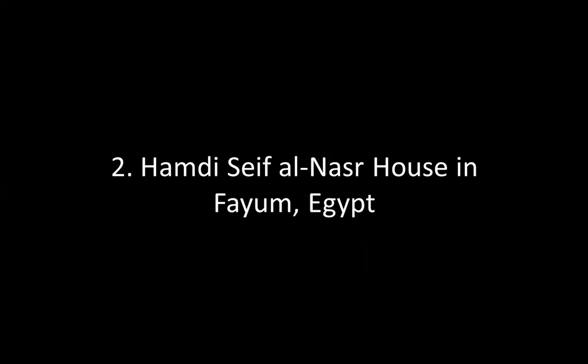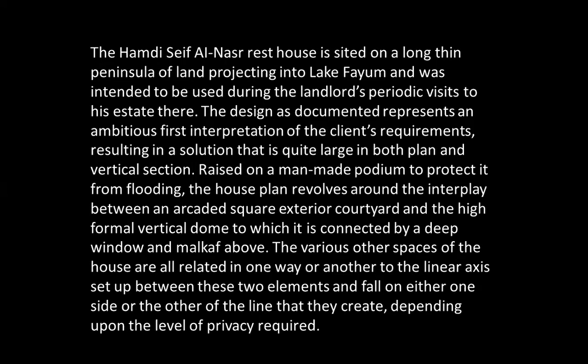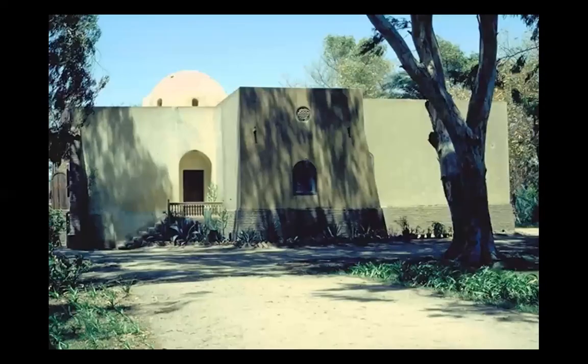A house in Fayum in Egypt, number two on the list of 15 important works by Fathy. Sited on a long thin peninsula of land projecting to the lake. Too much data. The design document represents an ambitious first interpretation of the client's requirements, resulting in a solution that is quite large in both plan and vertical section. Raised on a man-made podium to protect it from flooding, the house plan revolves around the interplay between an arcaded square exterior courtyard and the high formal vertical dome to which it is connected by a deep window. Too many words. This is the building. This is the house that he built.